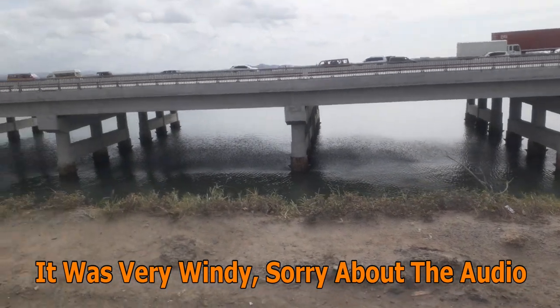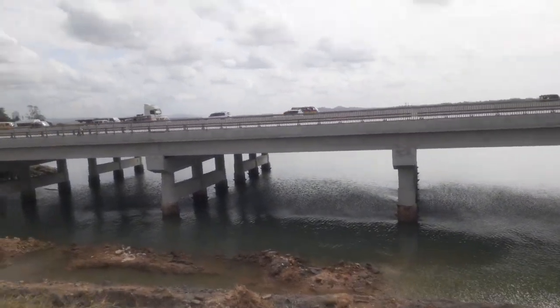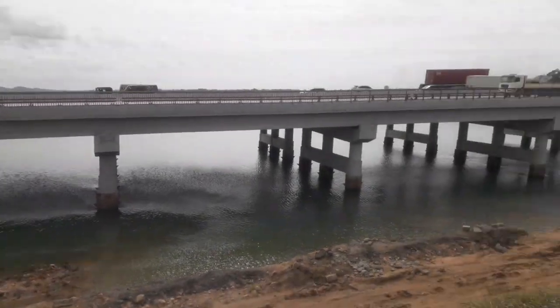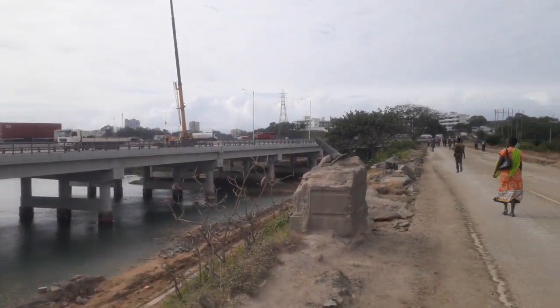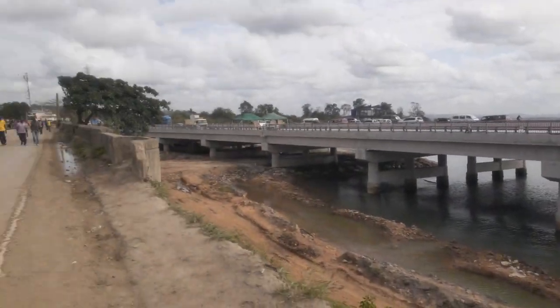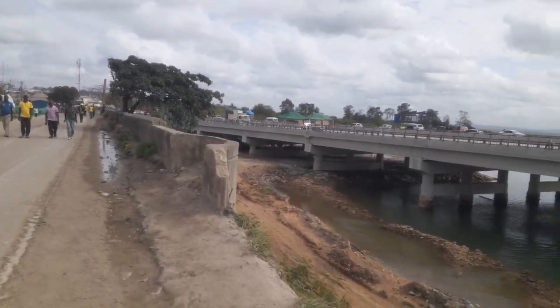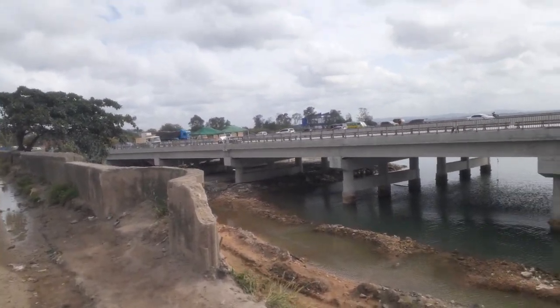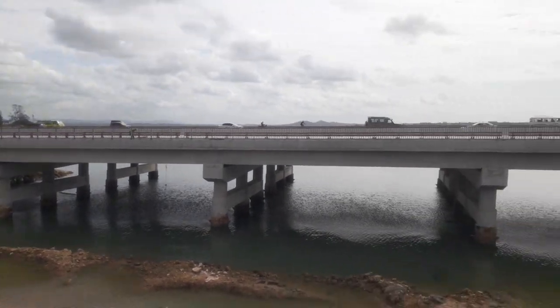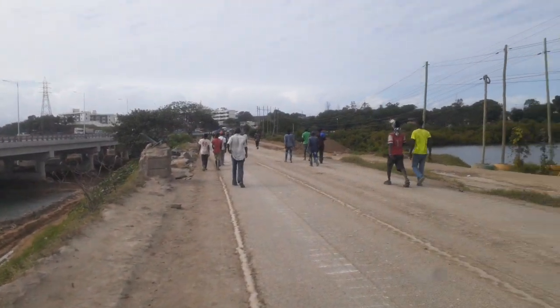Look at this, guys. It's a 3-lane bridge. If you're asking, it's a very, very big bridge. I guess the longest bridge in Mombasa. And there's another bridge constructed going to the other side of Mombasa, Likoni. Wow. And look at this.